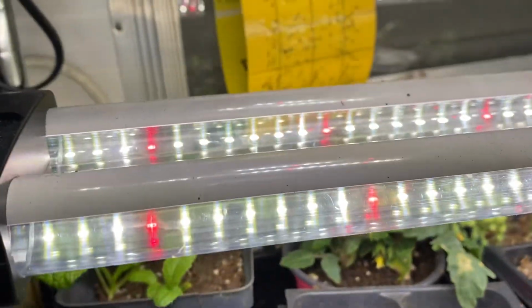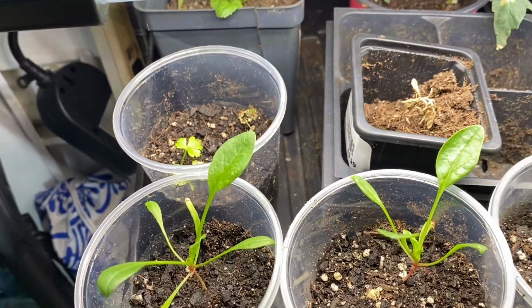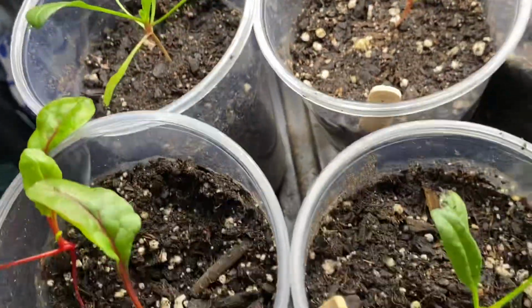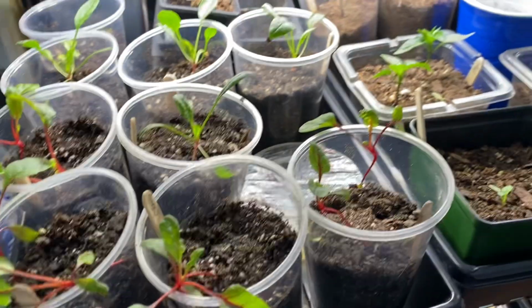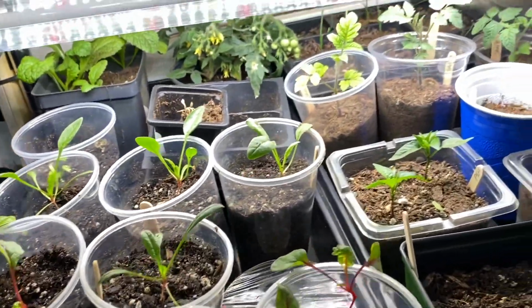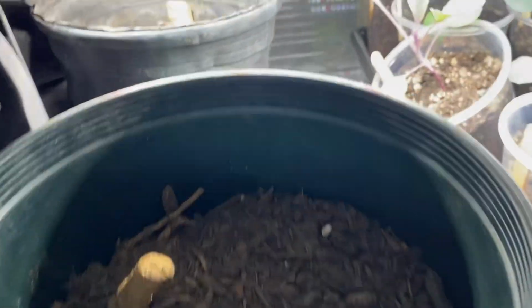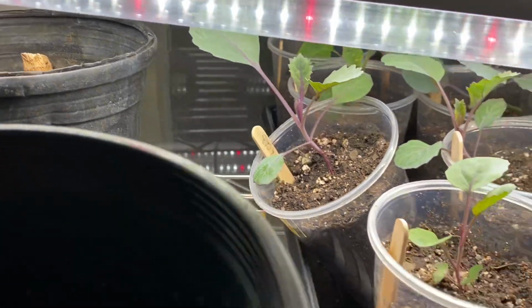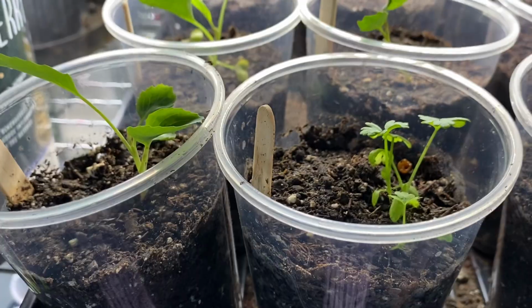Some red mustard. That is, I believe, more celery. Oh no, that might be parsley actually. I should have labeled it and I didn't. Spinach, I just separated these out yesterday, and some chard. And then, top row, I'm too short to even see what I'm talking about here. These are dahlias that I overwintered, and I just started watering them. I'm gonna try and get them started. These are all more winter things that are gonna go outside soon.